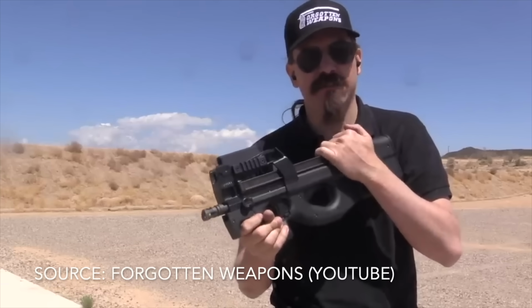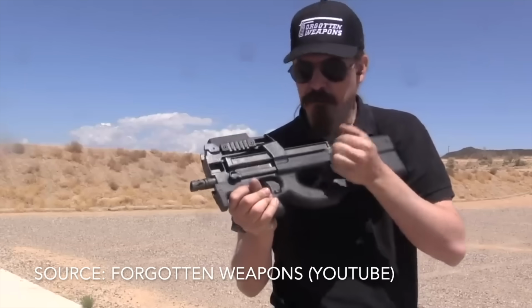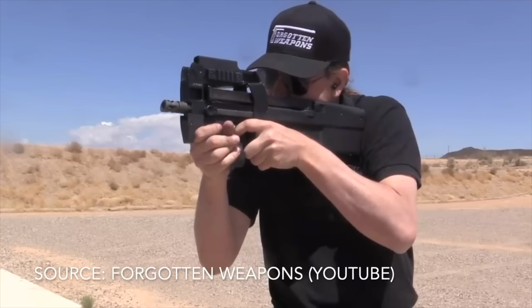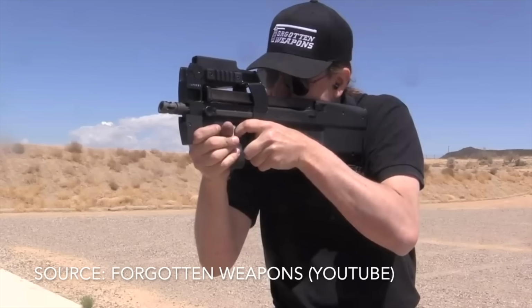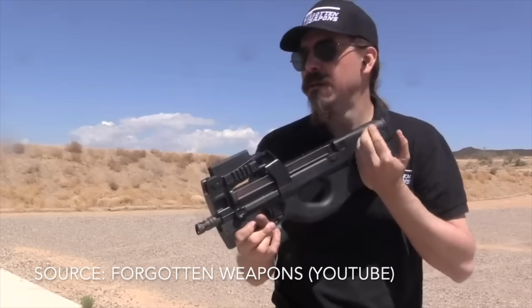This uses a progressive trigger where a short pull will fire 1 round and a long pull will fire more. There. And then full auto if you keep pulling the trigger farther back.